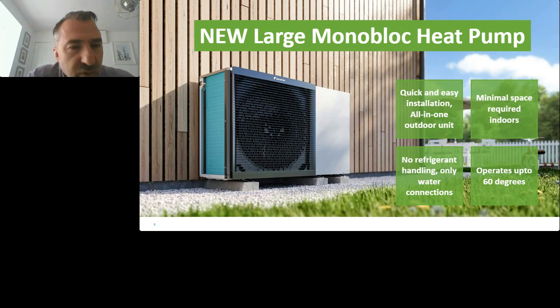All the heat pumps used to have what was called refrigerant, which is a gas that goes between the heat pump and the indoor units. But it's all water connections these days, so installers love them. And we've got lots of new installers coming onto the market for that reason, because they are so easy to install.